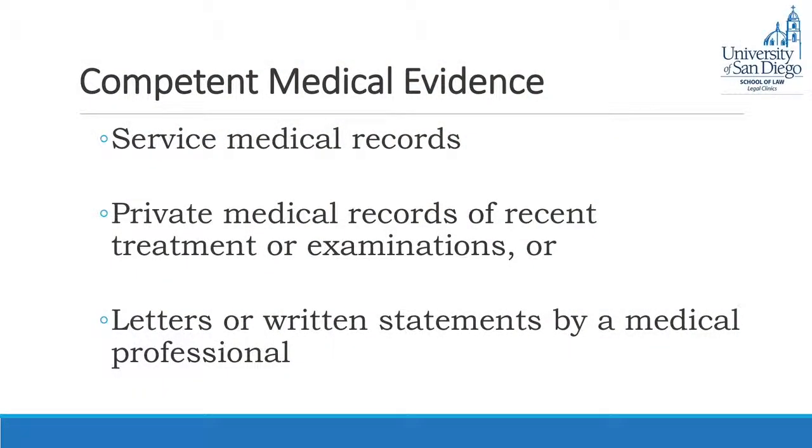by a medical professional. The evidence can be in the form of any of these: service medical records, private medical records of recent treatment or examinations, or letters or written statements by a medical professional. Your claim will depend heavily upon medical evidence, but lay evidence, such as letters from family or friends, may also be submitted, although VA raters tend to find medical evidence stronger. If you're unable to obtain a medical diagnosis on your own, in certain circumstances, the VA is required to assist you in obtaining a medical examination or opinion once you submit a fully developed claim for disability compensation.